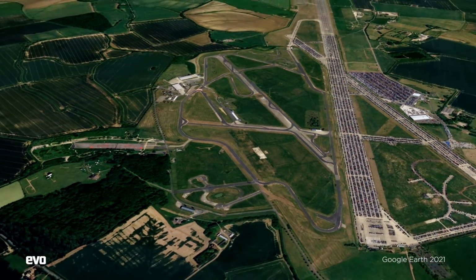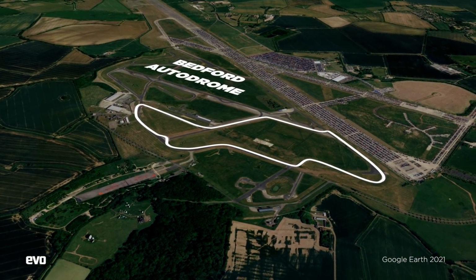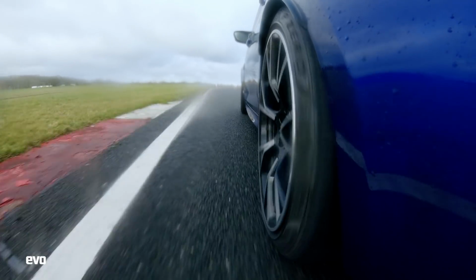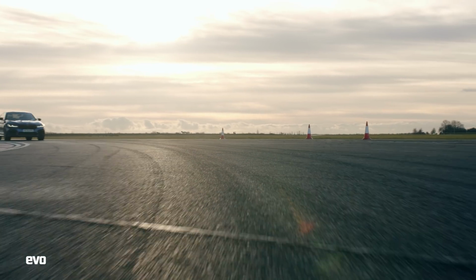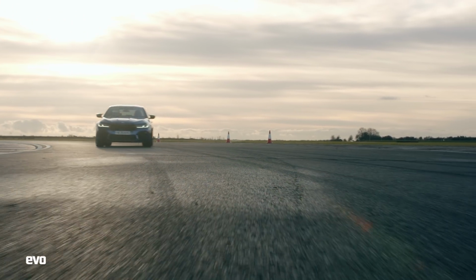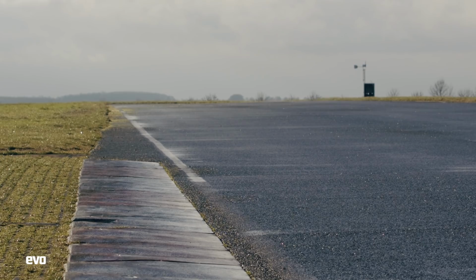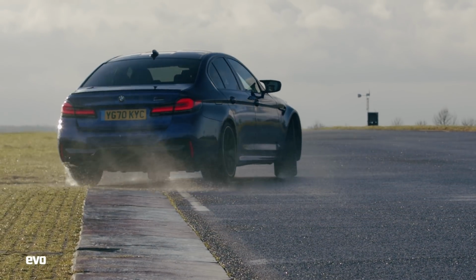The lap at Bedford is anti-clockwise, which is pretty unusual, and the layout on this west circuit is properly challenging, especially when the surface is damp. So even though there's an abundance of runoff areas, sometimes you need all the space you can get. And remember, the curbs themselves are often the most slippery bits of all when it's wet.